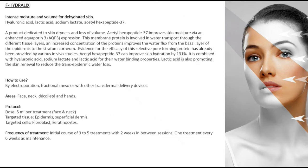The next one is going to be Hydralix. Hydralix is an intense moisturizer. It's for dehydrated skin that needs water and moisture. This is going to add that. It has lactic acid. We use lactic acid here for hydration, also our hyaluronic acid, which is great, and peptides. So this is going to give an intense hydration by 131% combined with the hyaluronic acid that it has in it. So it's going to help with water loss in the skin and the epidermis. So great formula, Hydralix, for intense hydration of the face.